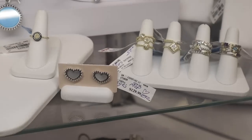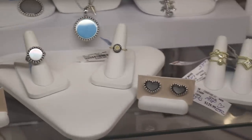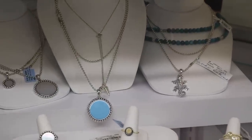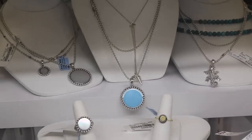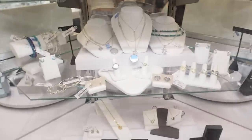Honestly, I kind of like this one with the matching ring right here for $120. So you guys can get the whole entire set. And there's more matching necklaces up here. So they have a blue circle one. I kind of like it. It's so simple. And look at the matching earrings over here for the same price. So really, really good deal.